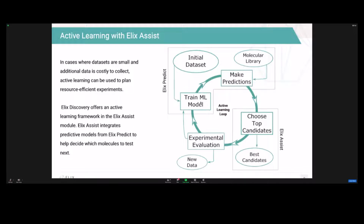And so this process then repeats, where this new data is added into your initial data set, you retrain the model, you make the predictions, you choose the next set of candidates, and collect that next set of experimental data. And in so doing, the hope is that you reduce and ultimately minimize the amount of experimental resources and time spent collecting that data before finally you reach a point that you can say, oh, actually, these candidates meet our requirements.